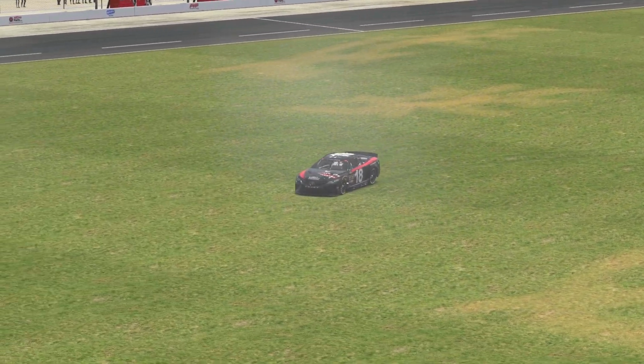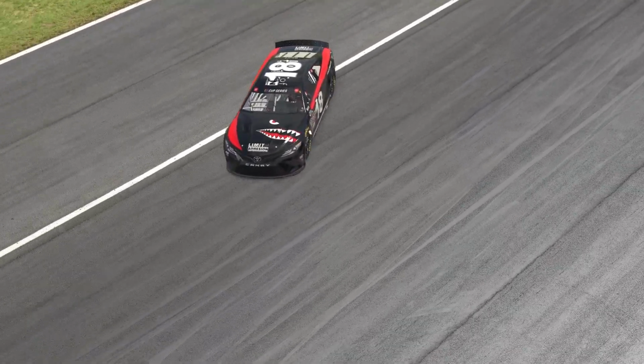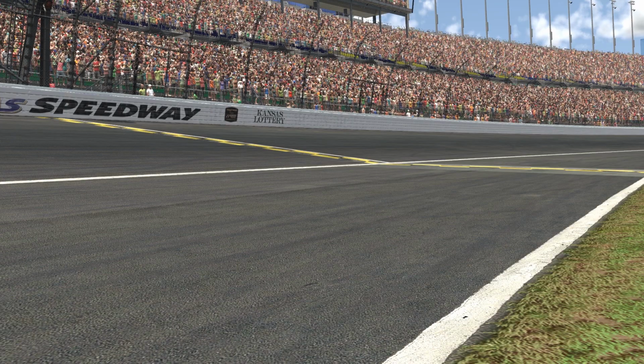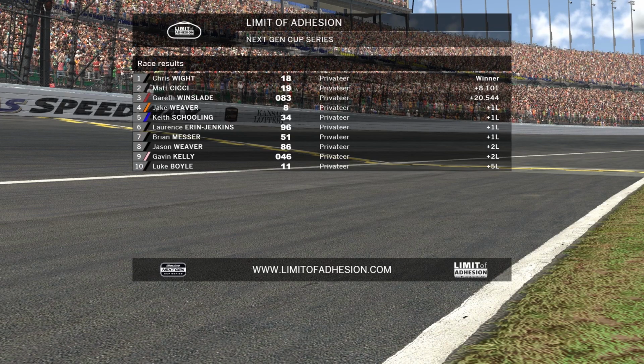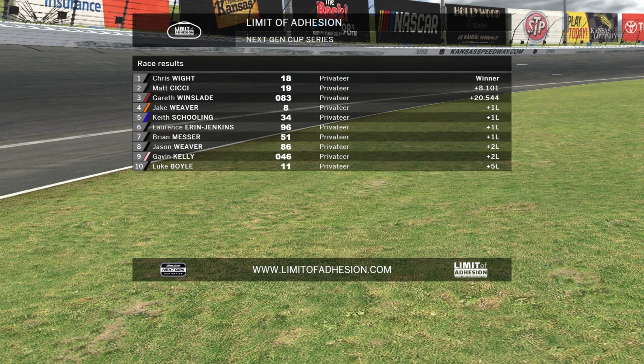Oh, congratulations, Chris. All right, so that was good. Another full green flag race. Yes, it was, wasn't it? Two of our three races have been flag to flag. And here's the results. Chris White is our winner. As you saw, Matt Cece in second, Gareth Winslade third, Jake Weaver fourth, recovering after a big pit mistake, Key Schooling fifth, DeLedges in sixth, Brian Messer in seventh, Jason Weaver eighth, Gavin Kelly ninth, and Luke Boyle in 10th.